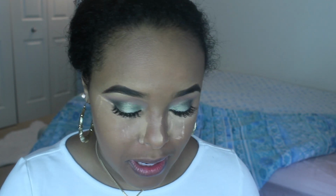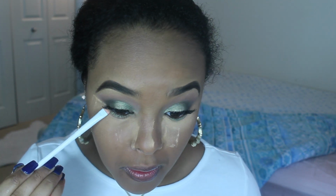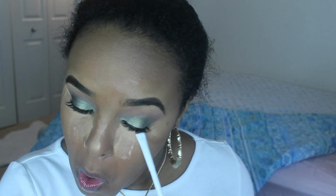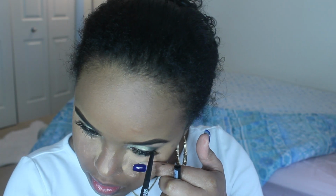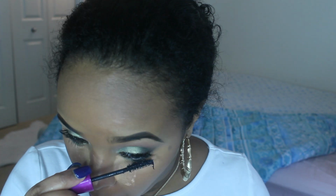I'm gonna take that lighter green to go up under my lash. I thought I didn't need it, but I am going to use a little bit of primer under that. This is Ruby Kisses Perfect Lip. This is a lip liner. I'm gonna use my contour brush so that it's not highlighting too crazy. I can look natural, you know. I'm just going for a very natural look.